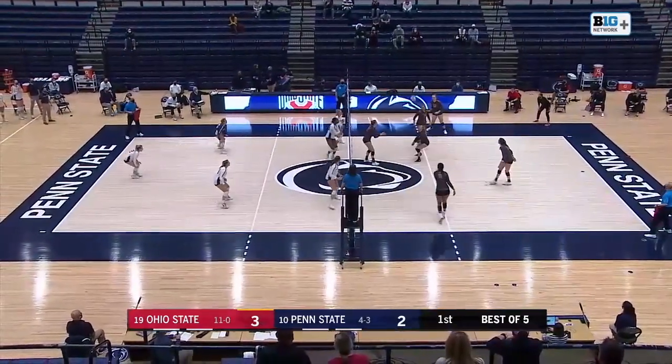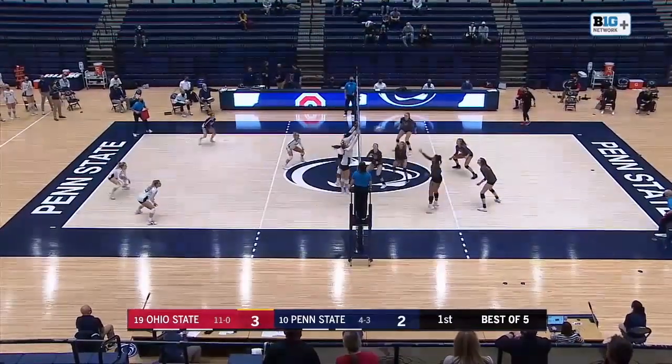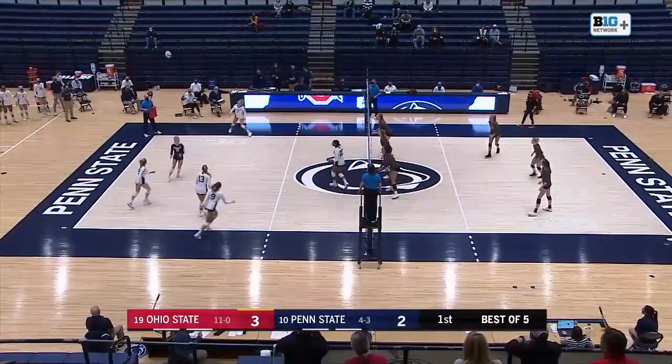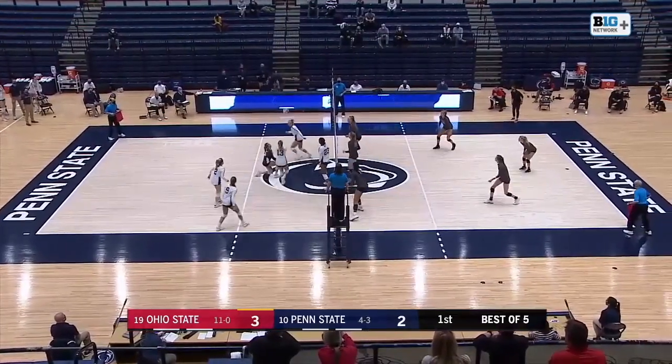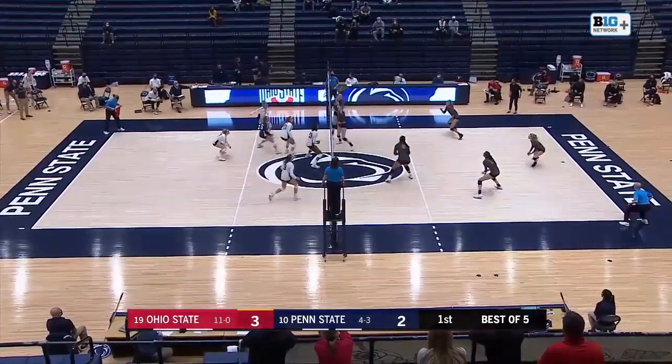Blocked by Penn State again. Ohio State covers once again. Back to the left side swing. Gonzalez. Blossom digs that one up. Hampton sets from the back line. Over to the right side. Parker a swing. Blocked by Ohio State. Nittany Lions cover. Fitzpatrick again.